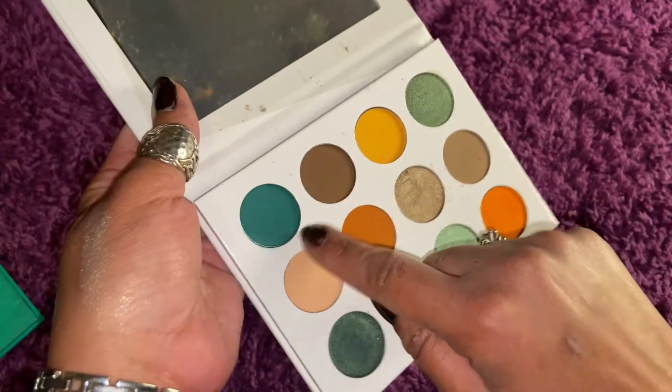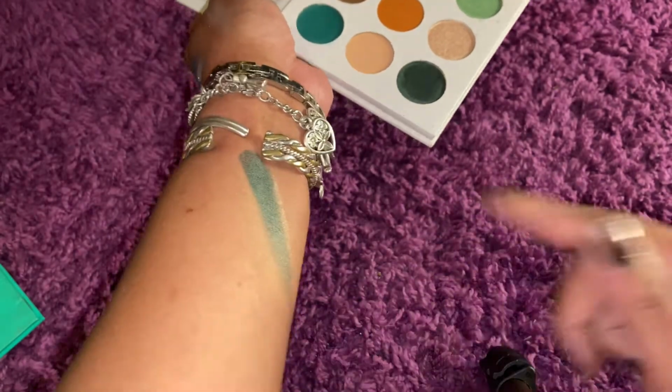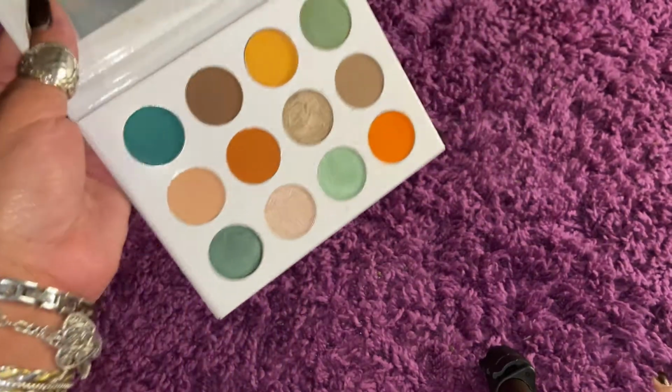And this green is outrageous. This right here, let me see if I can do it. It's so beautiful. So I really like this palette, and the goal with this one is to use it 10 times by itself. Okay, next we have the Tarte Make Believe in Yourself. The goal with this one is to use it 7 times.